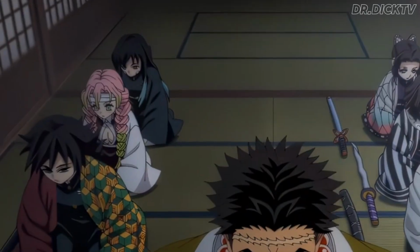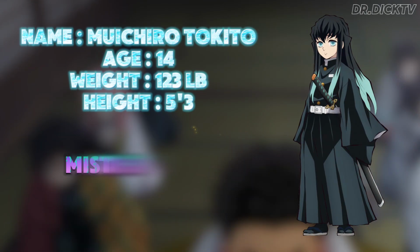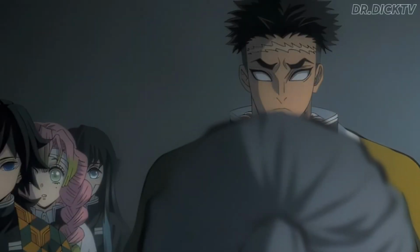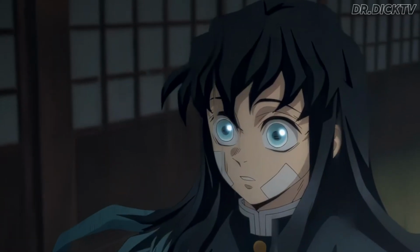Mist breathing. Muichiro Tokito uses an obscure style known as mist breathing, which allows the user to perform confusing movements in order to disorient a target. Much like a cloud of mist, Tokito also uses baggy clothing in conjunction with this technique in order to better conceal the movements of his limbs.